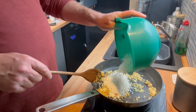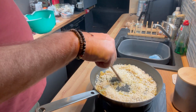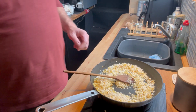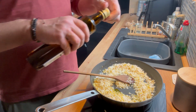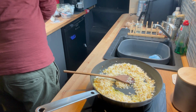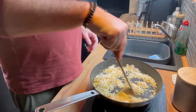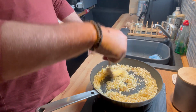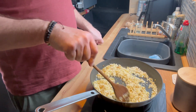I'm going to add the risotto rice. It's about, I don't know, 150 grams of rice for 2 people. Add a tiny bit more oil. Also some butter. I want that rice to take on the oil. Again, any chefs out there, this is just the way I do it.